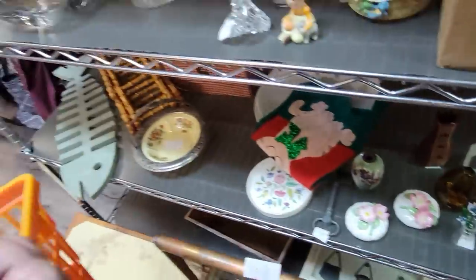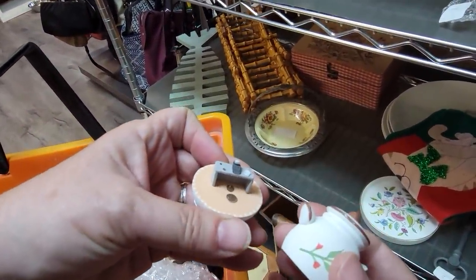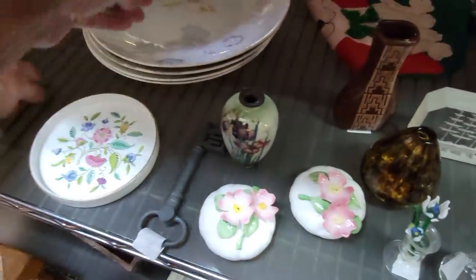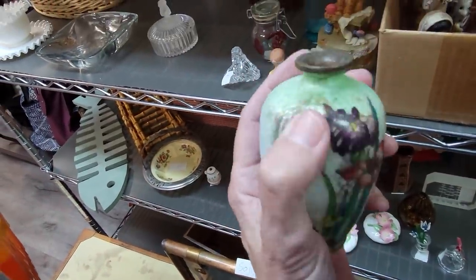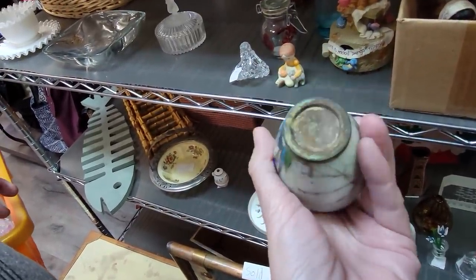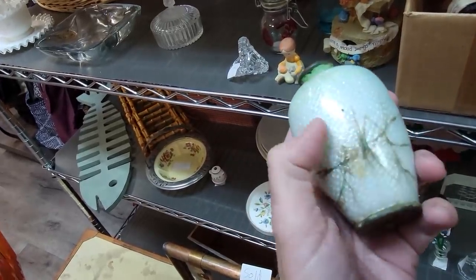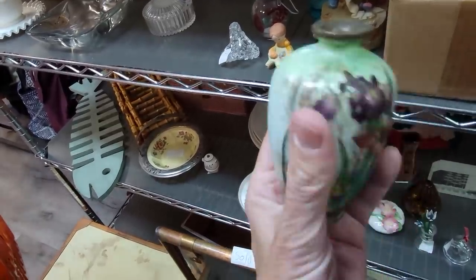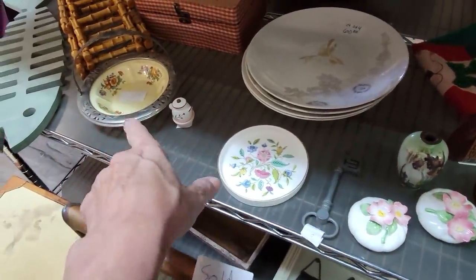It is a signed piece, too. It's kind of cool. Wait, what'd you find? He's got a secret. He's got a secret? Oh, look at that. I don't understand. I don't either. That is an old piece of cloisonne. Oh, that's pretty. Really kind of rough though. But that's an older, nice piece. Okay, we'll pass. That's a neat piece right there.